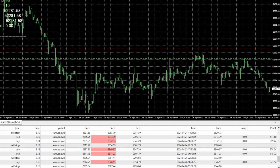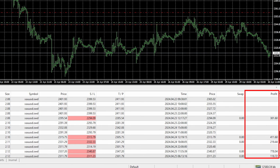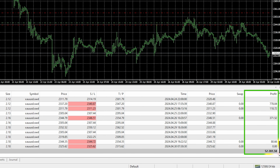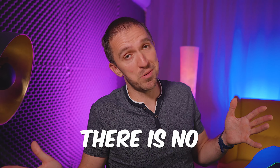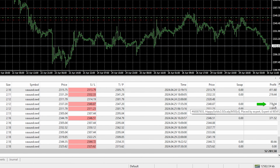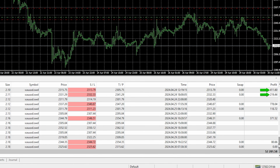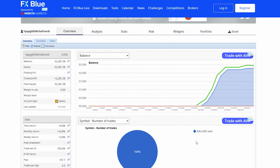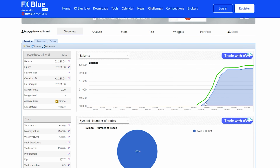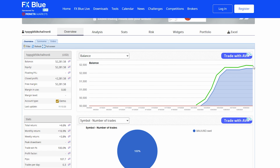If I show the account history, you'll see that it already gained some profits in my account. So all of these trades were on profit, and if you notice something, there is no losing trade until the moment. You can see $80 of a profit, 370, 118, 778, and a few more trades all closed on a profit. And we can see that from the track record I can show you on the FX Blue website.